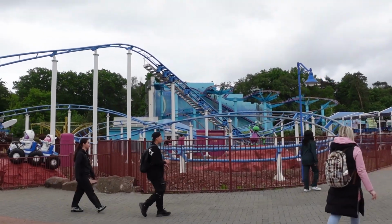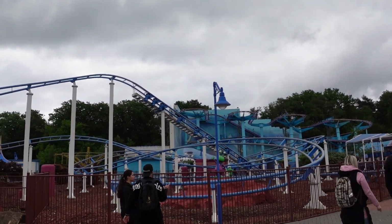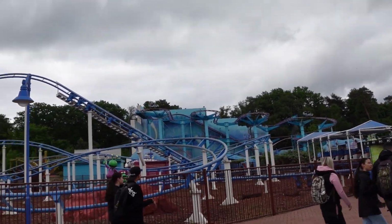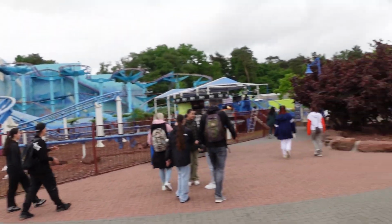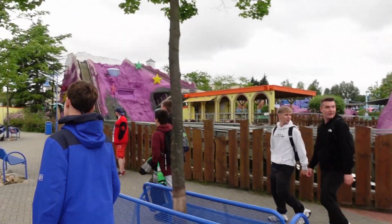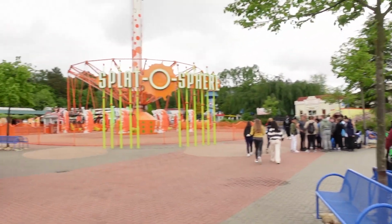So yeah, not sure on the themes, but this is Backyardigans. I'm pretty sure that's SpongeBob over there, Lou. The Wild Mouse coaster over there. It looks like it. Yeah, it looks like it might be Davy Jones from SpongeBob. Funny enough, you saw that yesterday in Phantasialand. But this Dora the Explorer log flume looks quite good. Don't know whether we'll be going on today because it's not actually open currently.